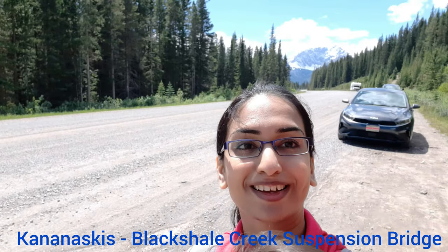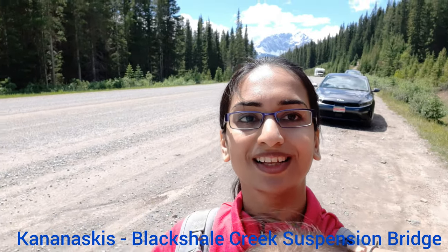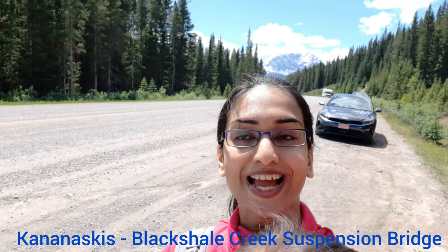Hi everyone! We are here to hike the Kananaskis Blackshale Creek Suspension Bridge, and it's a nice bright sunny day. We've got the mountains around and some wilderness here, so it's amazing. Kananaskis is actually 1 hour 35 minutes from Calgary, so it's a pretty smooth drive.